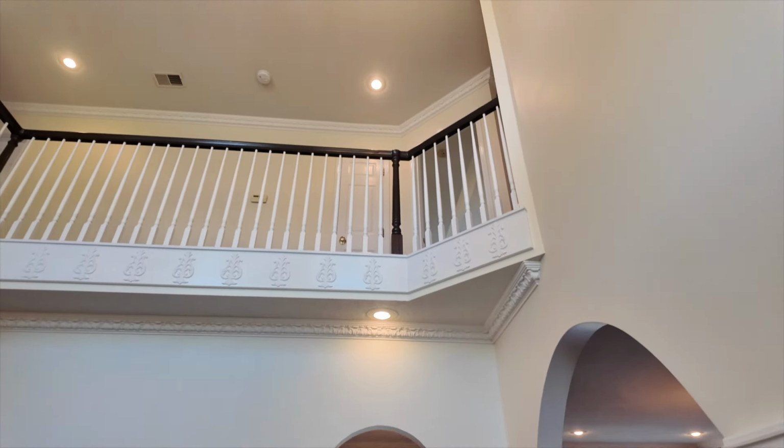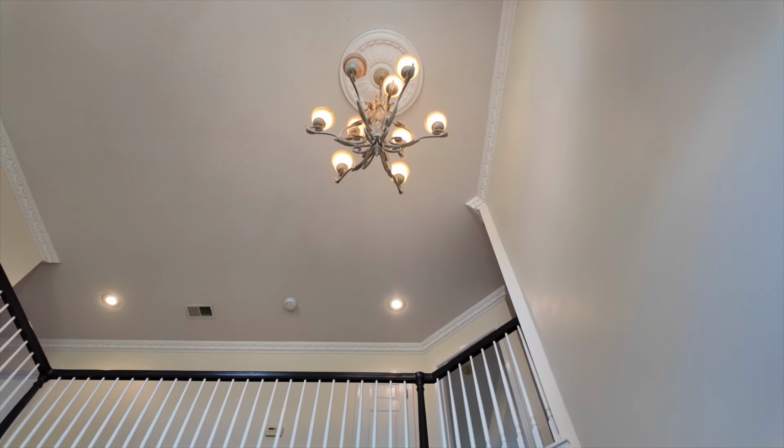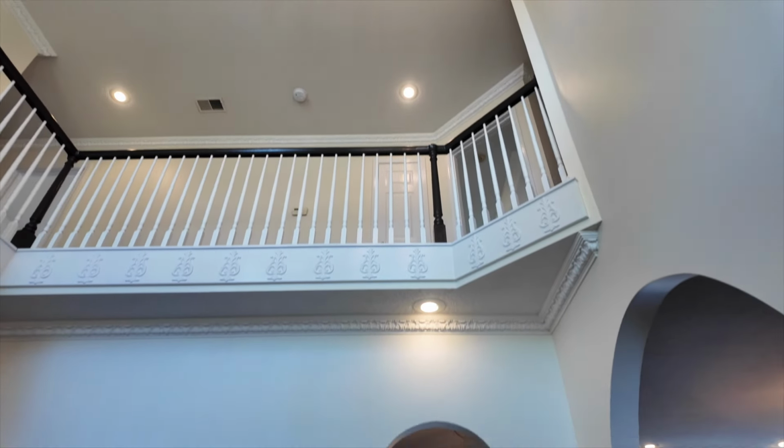So if you look, you've got very high 20+ foot ceilings, you've got chandeliers, you've got basically everything that you could possibly want in such a large house. The presence, the ambiance of coming into this house is like no other. Now, stick around to the end and I'll tell you the price, because you might be surprised at how much you could get this house for.